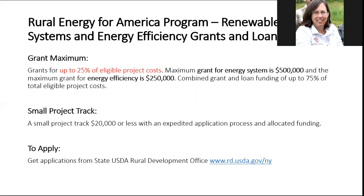One thing that's really nice about this, especially in our region, is that there is a designated small project track for projects that are $20,000 or less. And this has an expedited application process and some allocated funding. So it's not as burdensome a grant to apply for. If this is of interest to you, I would talk to the state USDA Rural Development Office. They're based out of Syracuse. You can call them on the phone. I know that USDA Rural Development tends to be very hands-on with application processes for grant programs like this. So they'll work with you to help you put an application together.